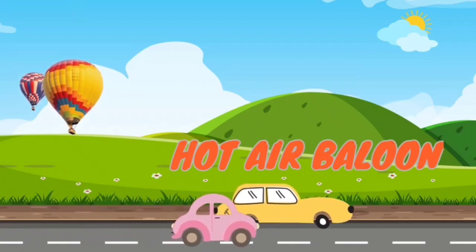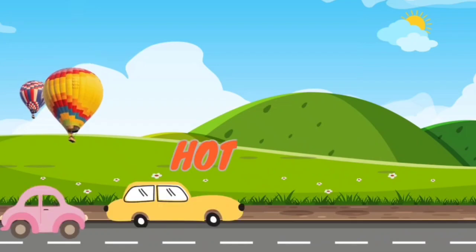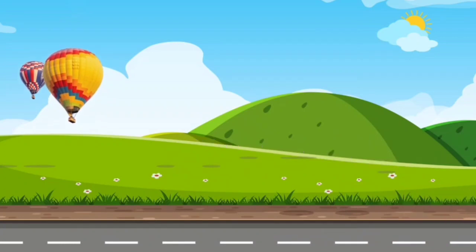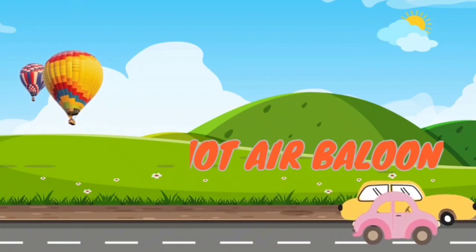Hot air balloon. Up, up, and away with Blazy, the bold hot air balloon. Blazy is a colorful balloon filled with hot air and dreams of adventure. With a gentle breeze and a basket below, Blazy floats gracefully through the sky, offering breathtaking views and magical journeys.